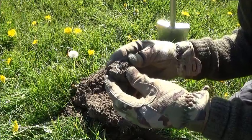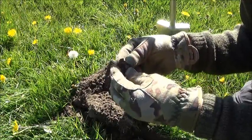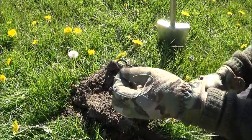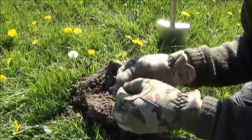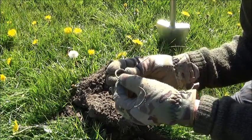It looks a bit like a washer to me. Oh God. Yeah, it looks a bit like a washer. I'm glad I didn't say coin ball. Anyway, we'll pop it away and have a look a bit later on.